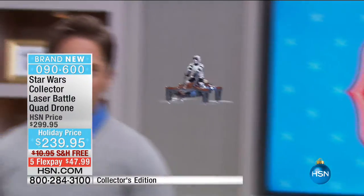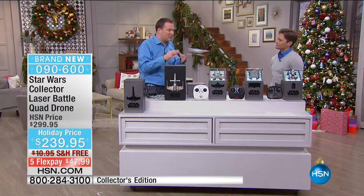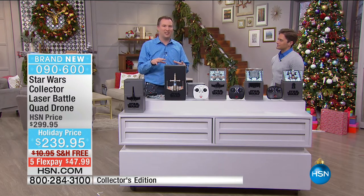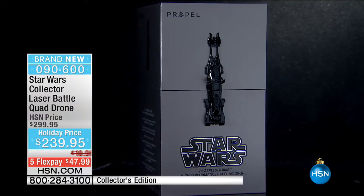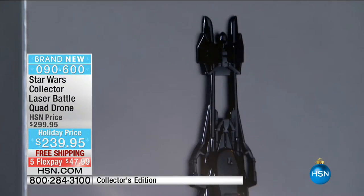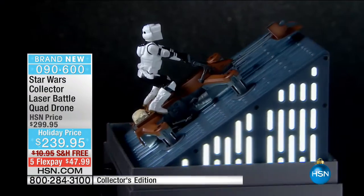Now, the other thing about having a drone like this is that not only is it gonna be easy to fly, the collectability of this, because nowhere else in the world can you get this drone other than here at HSN. Propel worked with Disney to make sure the details were so exact. It's not just from the box and the design. They actually have the boxes raised on the outside, so depending on which one you get, you can see that detail on the outside of the box.